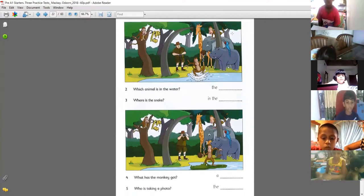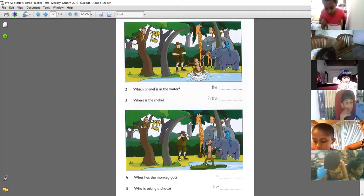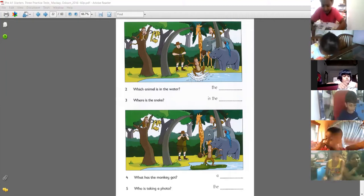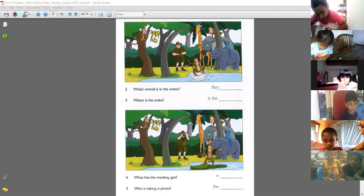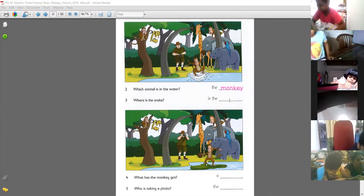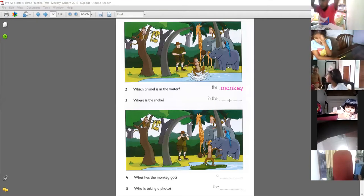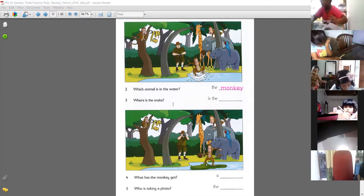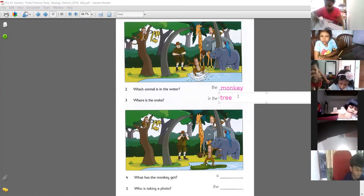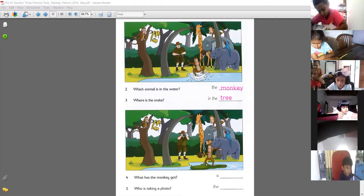So next page, you can see there are two pictures, not only one picture, but also two pictures here. The first picture you can see that is also from the jungle. Which animal is in the water? Monkey. Yes, monkey. So how can you spell the word monkey? Now you know it very well. Next one, where is the snake? In the tree. Very good. How can you spell the word tree? T-R-E-E. Yes, tree.